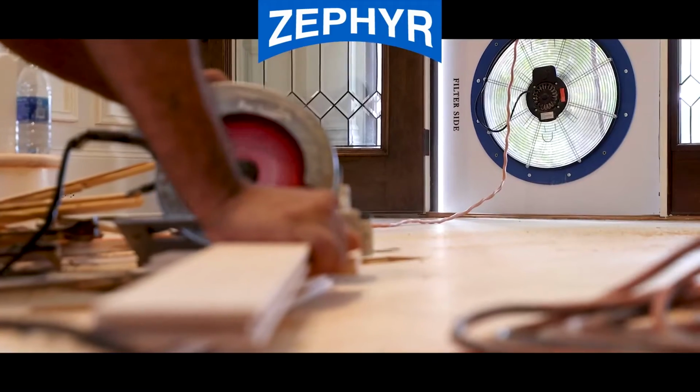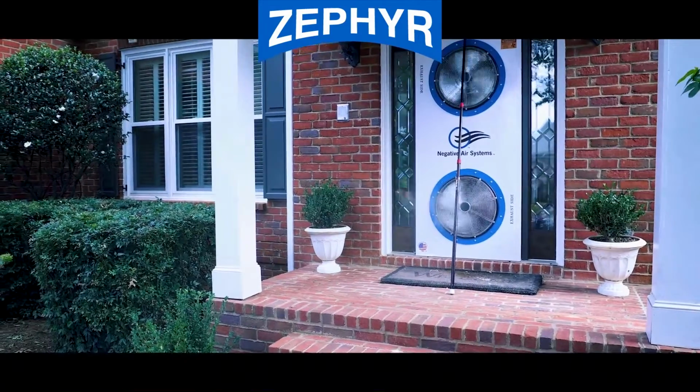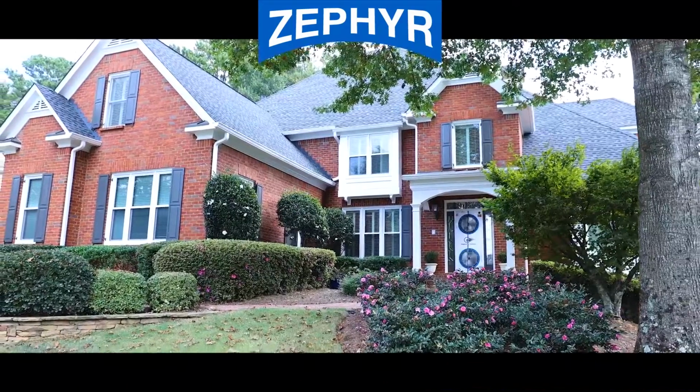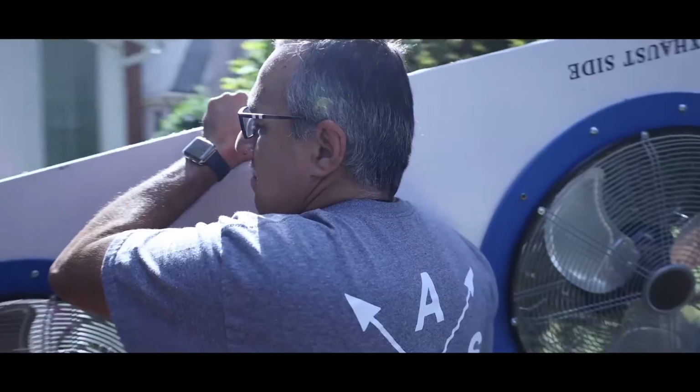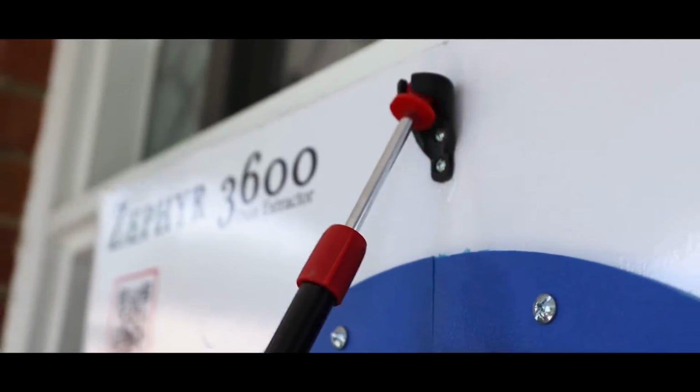I'm Bud Ferguson, the inventor of the Zephyr. The Zephyr is a panel that will remove up to 9,000 cubic feet of air a minute. It's completely transportable. You can go from the truck to the job site in a matter of minutes.